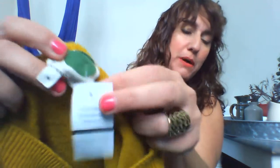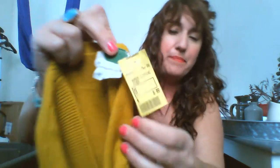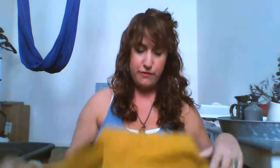This is Anthropologie. Now, this is actually Anthropologie, so it's like their own line. It's not another brand sold at Anthropologie. This is Anthropologie by Anthropologie. I got this because the brand is awesome, and look at this goodness. Do you not love mustard? Ooh, it does something weird when I put it on. But look at this mustard color, super soft and stretchy, side slit, longer length sweater. Oh, this is so nice. So it was $8.99, half off, $4.50.